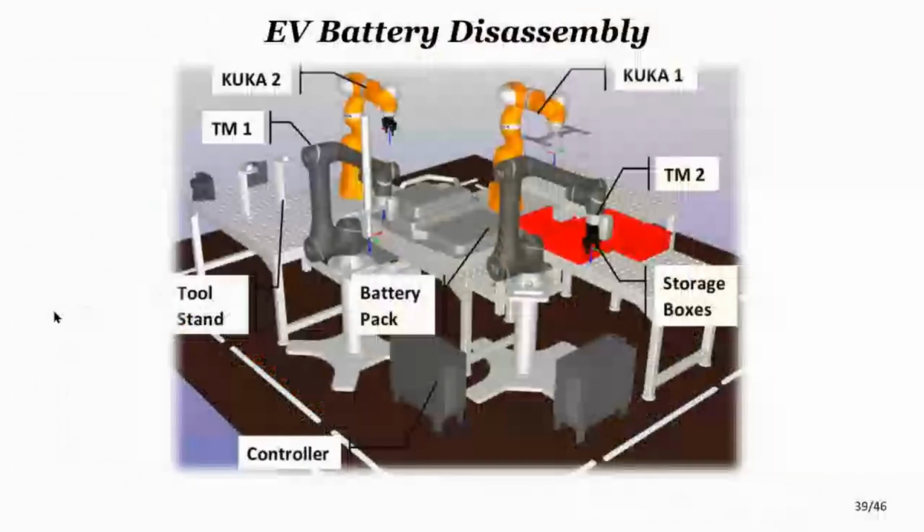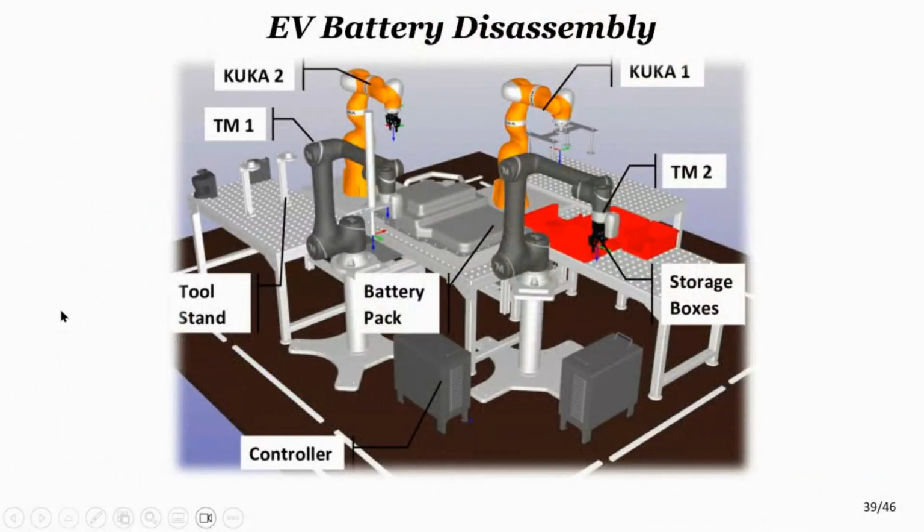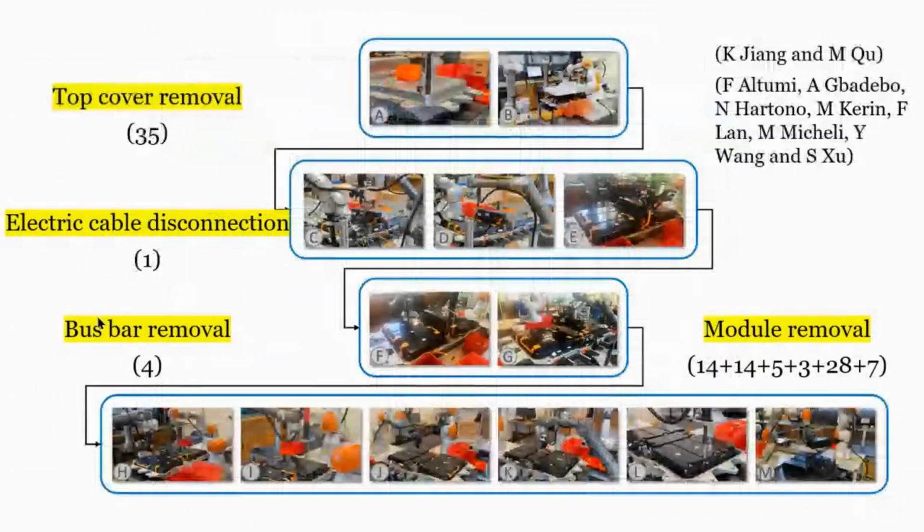The third demonstration involves no people. In this operation, we look at the disassembly of an electric vehicle battery. Because this is a dangerous operation, we don't use people in the operation. We use 4 robots instead. This shows the disassembly sequence involved.